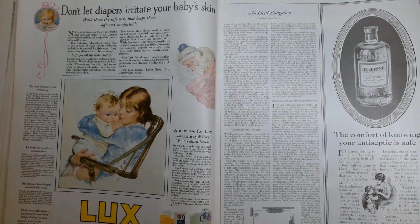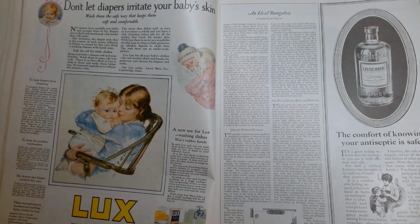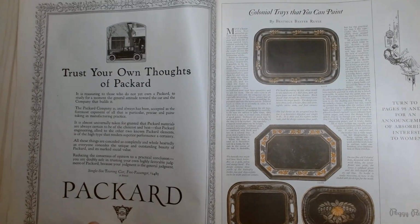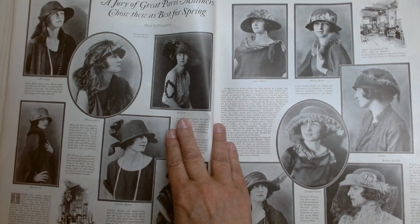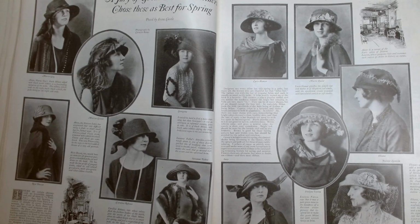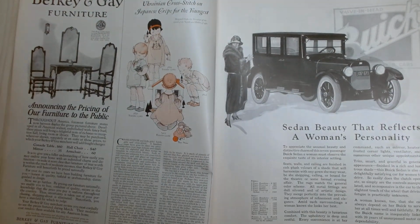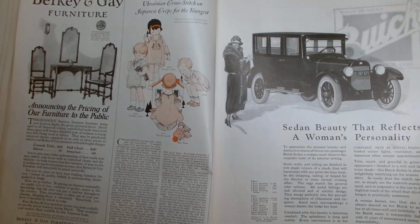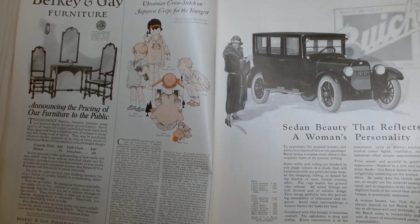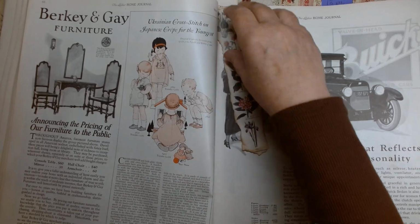Cadillac. Lux soap. You could do a really cute tag with that. These would be fun to cut out too. And all the beautiful ladies. A jury of great Paris milliners chose these as best for spring. Pretty pretties. Ukrainian cross stitch on Japanese crepe for the youngest. Hazel. She is of Ukrainian origin, and I don't see very much of that. Maybe I'll have to make a copy for you. I will put a marker in. Unless you want the magazine, but I know you have a whole lot of magazines.